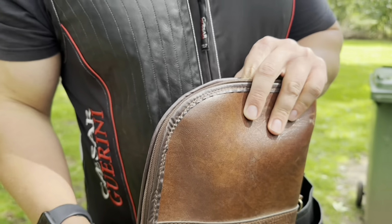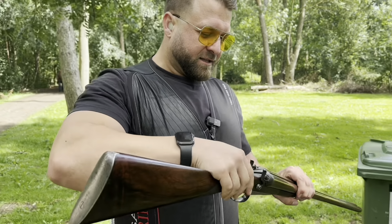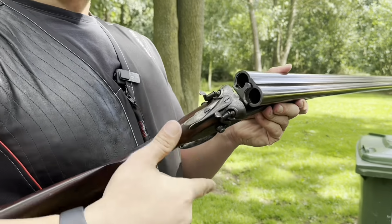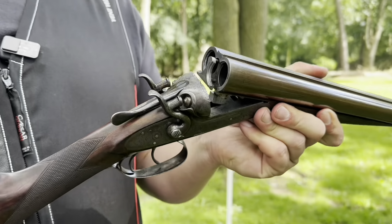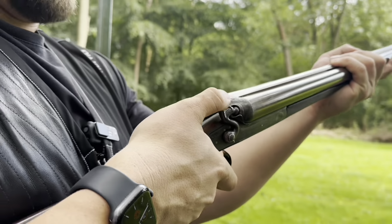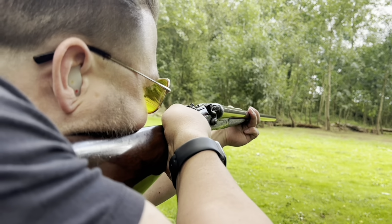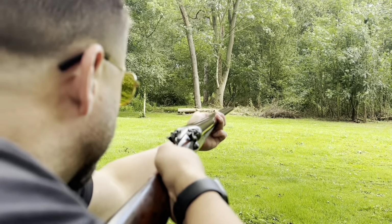7/8 and cylinder. A lot of choke. That is pretty much full. Yeah, pretty much full choke, that is. I think it's that second one. Pull.